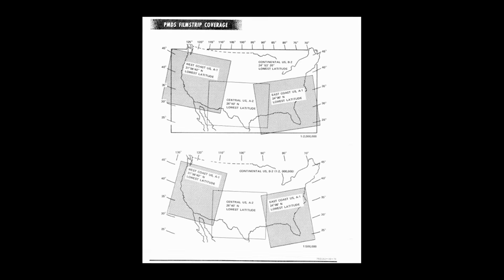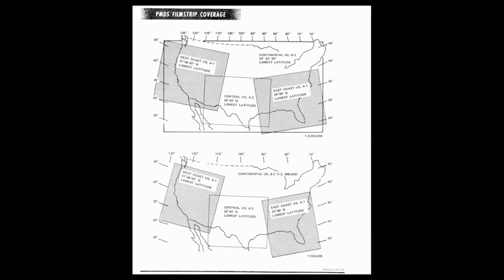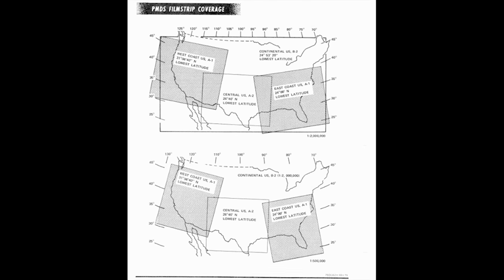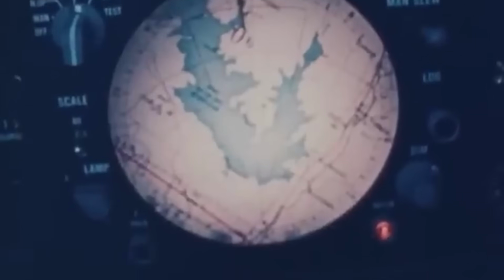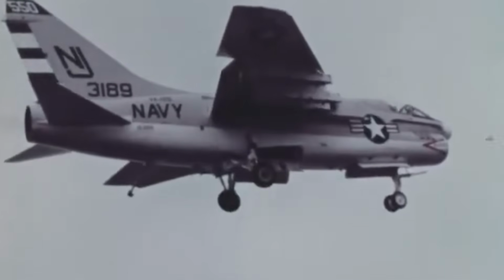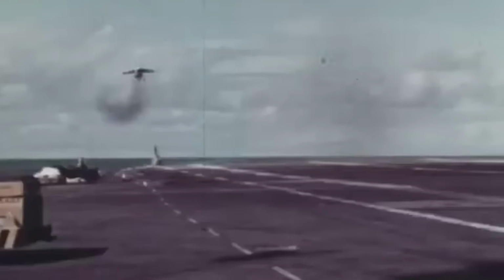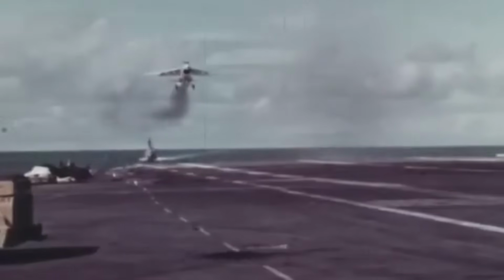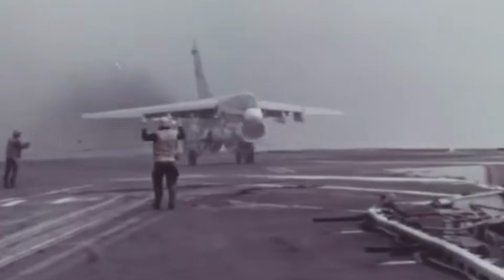Another example of pioneering technology used by the Corsair was the Projected Map Display System, or PMDS. Providing a real-time projection of the aircraft's location over two different map scales greatly enhanced the pilot's navigational accuracy and situational awareness. The A-7 also boasted data link capabilities that enabled hands-off carrier landings, a feature made possible through its approach power compensator or auto throttle, streamlining the landing process and enhancing safety.